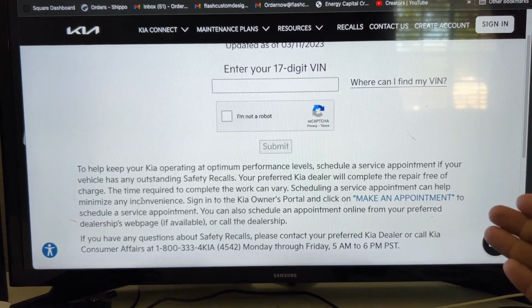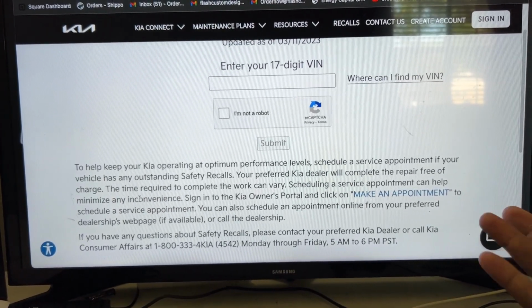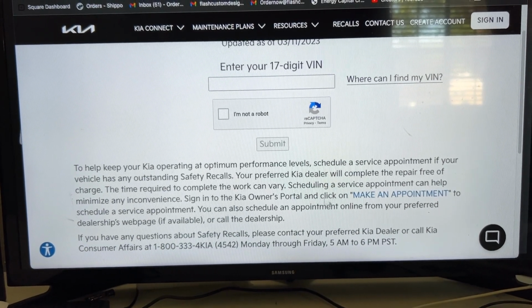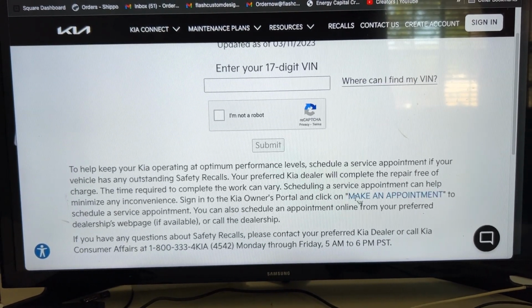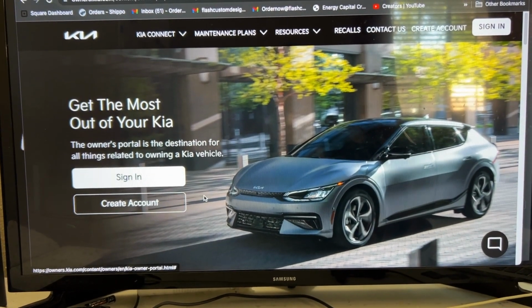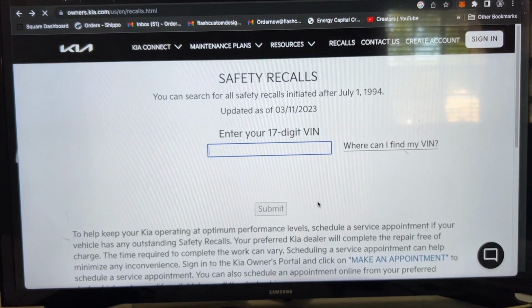So please use all the information. If you type in Kia engine settlement on YouTube, Carl, I come up, okay? So sign into the Kia owners portal and click make an appointment. I would definitely click this right here and then create an account. The more information that you have related to your car, the better.